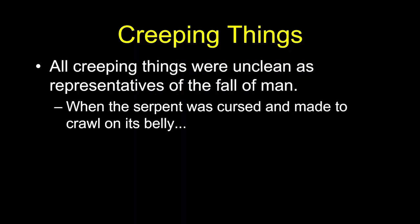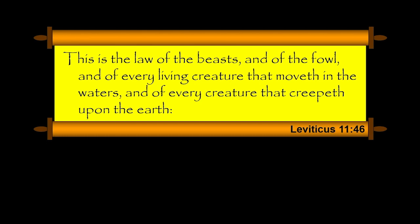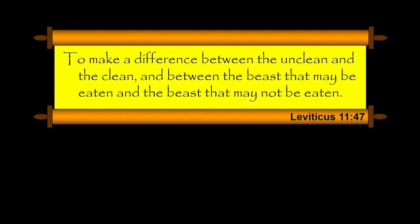Interesting. All creeping things were representative of the fall of man. The serpent was cursed, made to crawl on his belly, and that's maybe part of the imagery here. Verse 46, this is the law of the beast, and of the fowl, of every living creature that moveth in the waters, and every creature that creepeth upon the earth, to make a difference between the unclean and the clean, between the beast that may be eaten and the beast that may not be eaten.